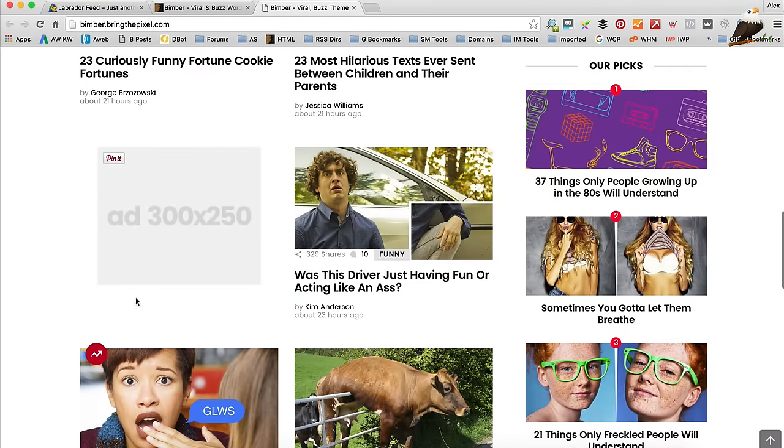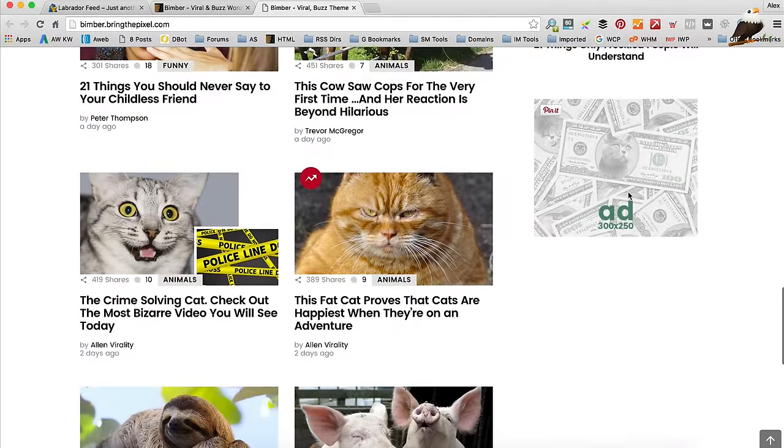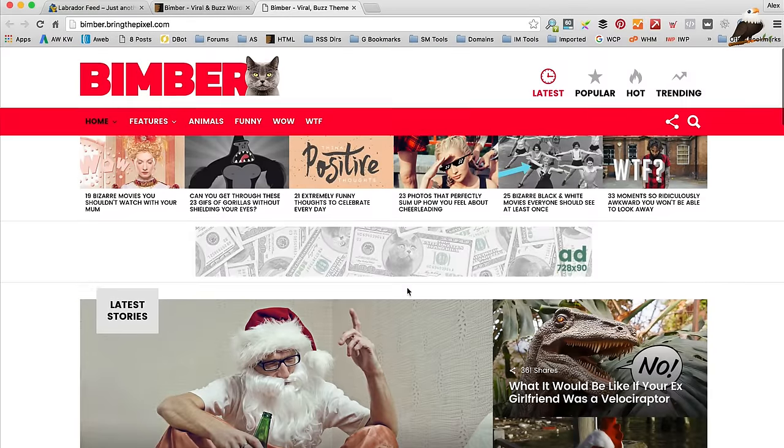There's places for ads. Again, we'll be adding some ads using AdSense or some other ad thing, probably AdSense, I'd have thought, to start with. And we can place these here and over here. In fact, you can place them wherever you like.